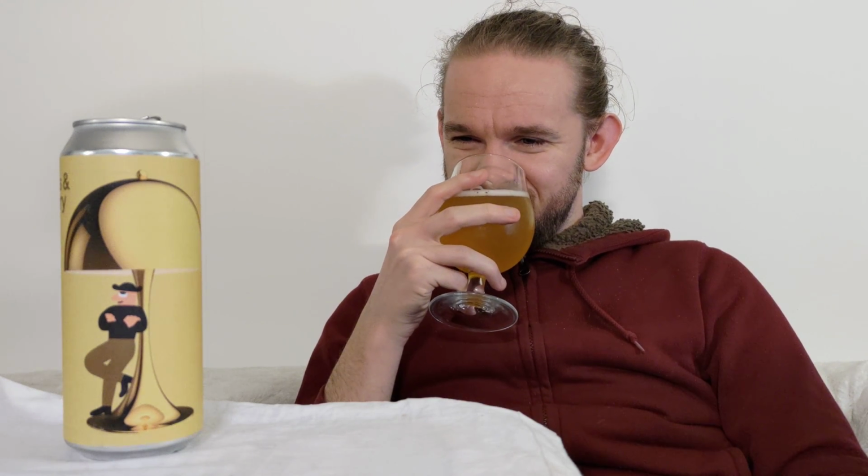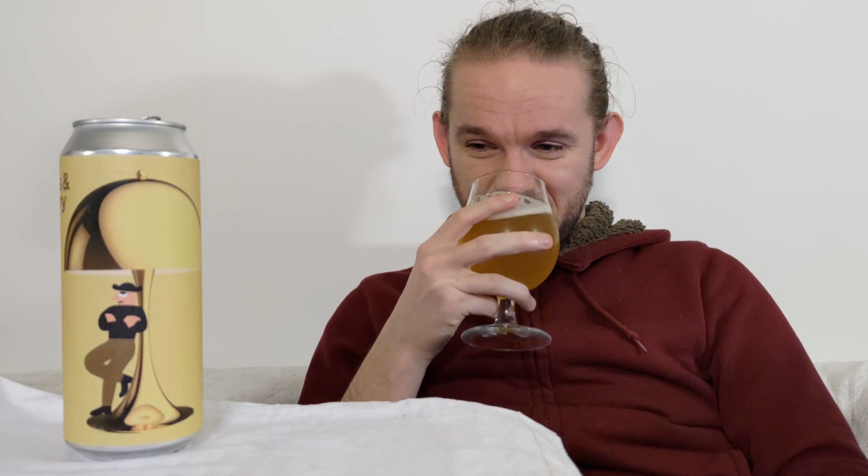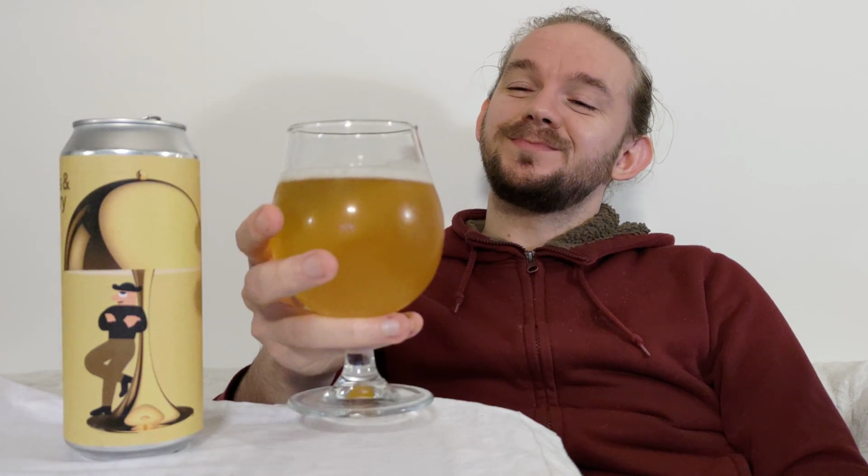Oh yeah, that's very, very nice. What I'm going to say about this one is that it's very much like a sort of German Munich Helles, but you can smell that nice big oily, slightly sweet, ricey character coming out of it. Lovely smelling beer, just as I remember.